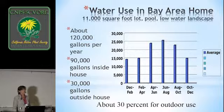Originally I used about 120,000 gallons per year, which was a little bit less than the U.S. average. And I know that I use about 90,000 gallons inside the house and 30,000 gallons outside the house. Do you know how I figured that out?